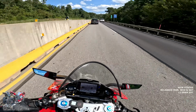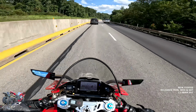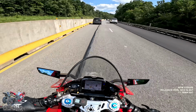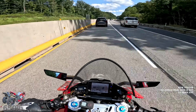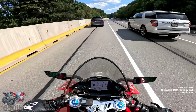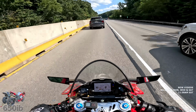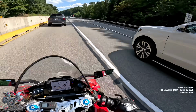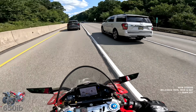The throttle is so smooth on this bike, and it has so much power on tap that you can be in 6th gear, and still, when you need to get some power, it's right there. The quick shift and auto blip are so smooth on this bike that when you want to blip down and get around slow traffic, you can easily do that.